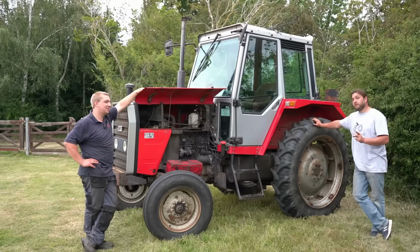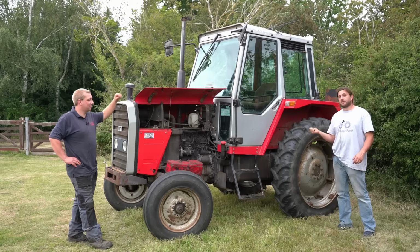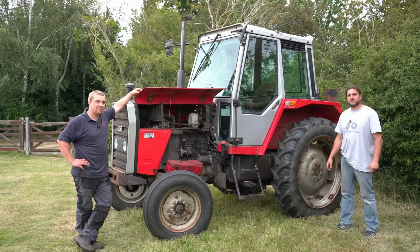So other things you might notice about this one is it's got lights on it. It's got indicators here, headlights, everything. Because this was a road registered tractor way back in the day. It's not anymore because the farm doesn't need it. But the farm used to be significantly bigger, and this would have been out on the roads.